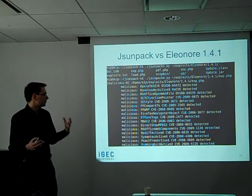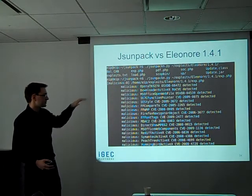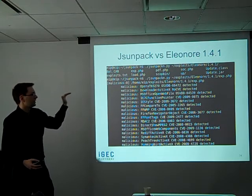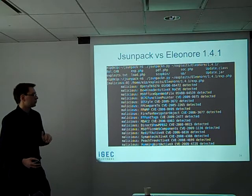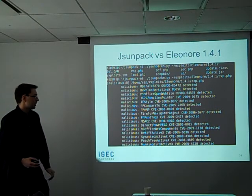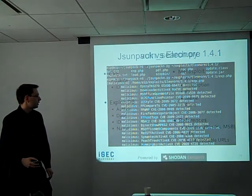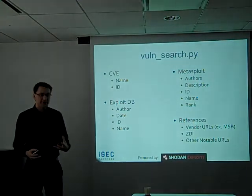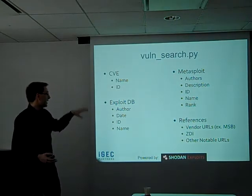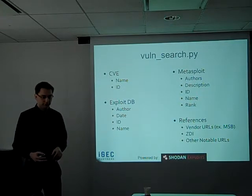So this is what Yara looks like when I run it with my rule set against one of the exploit kits. In this, I ran it against the Eleonore kit, version 1.4.1, and you can see with my rule set, it automatically pops out all the different exploits that are being used. Now from those, I take the CVE and I pump it into a Python script that I wrote using the Shodan API, and it gives me all this additional metadata about the vulnerability.